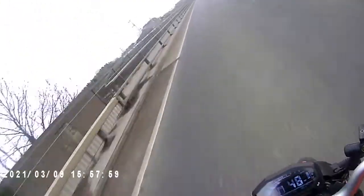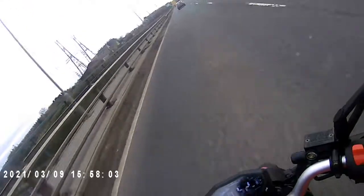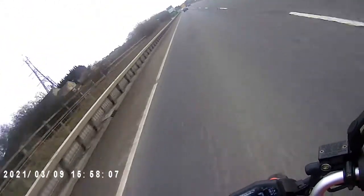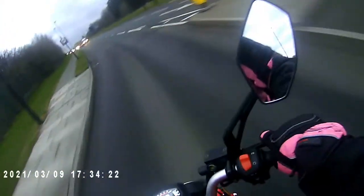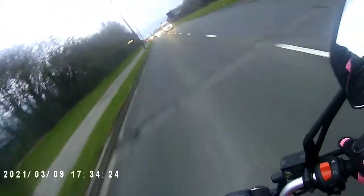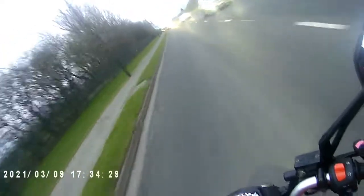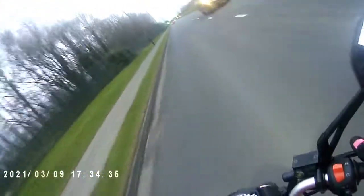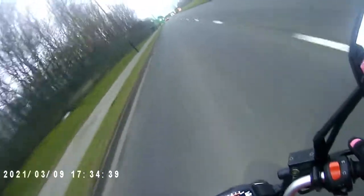It was a bit of a scary moment, but looking back, it proves that my skills of riding are getting much better. I was a lot quicker at reacting. I looked in the mirror, checked that I could slow down, I braked a little and saved the situation. Now really I did have priority over the vehicle that was coming down the slip road, but I couldn't exactly argue that if I ended up over the top of his car.